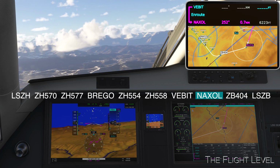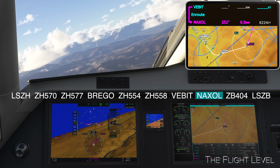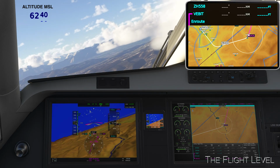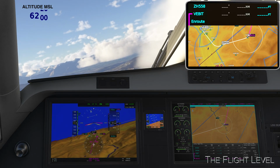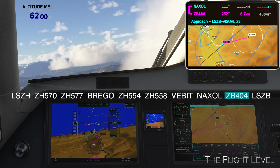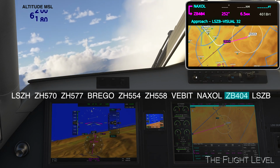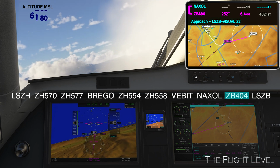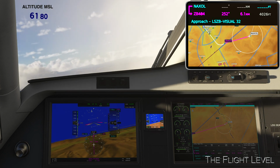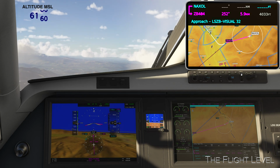Now arriving at Waypoint Naxol. And we have now reached our selected altitude of 6,200 feet. And now on course to Waypoint Zulu Bravo 404. Now setting the altitude to 4,000 feet for our next waypoint Zulu Bravo 404. And again, setting the vertical speed to descend at 1,000 feet per minute.